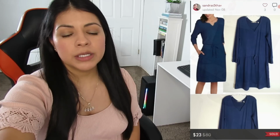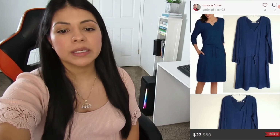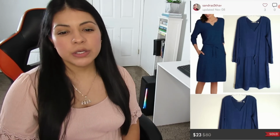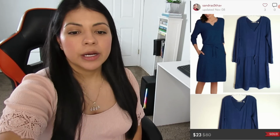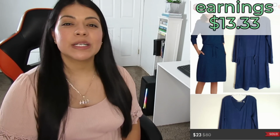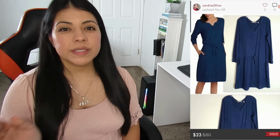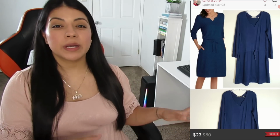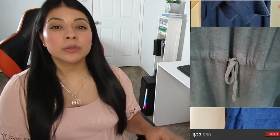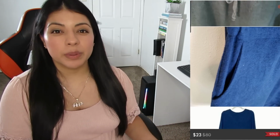Number 3 on Poshmark, we have this Soft Surroundings blue cinched midi dress with pockets. It sold for $16.66. Earnings was $13.33, and this dress was listed for 297 days. This is another item that also sold in a bundle. It sold with 2 other pieces for $50, and I find that it often works out that way. It's the oldest pieces that end up selling in bundles.